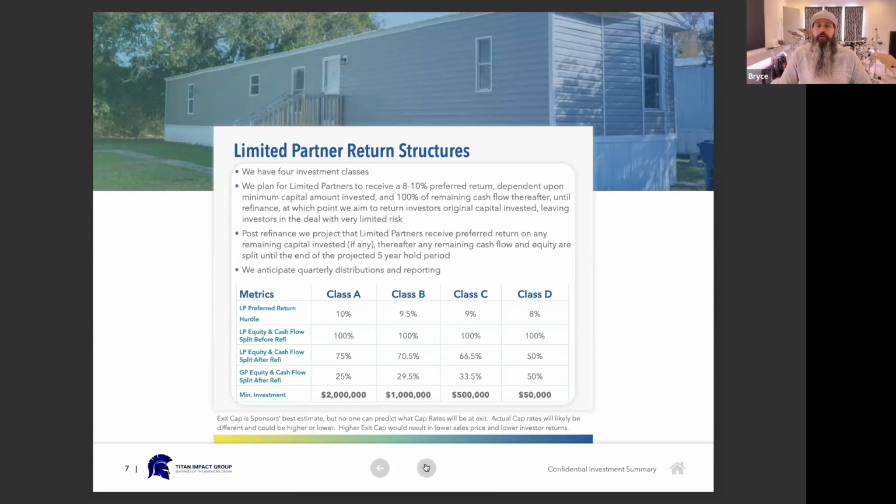Class C has a minimum investment of $500,000 with a 9% preferred return, still 100% of excess cash flow until the refi. And then we move to a 66.5% split of cash flow and also proceeds at the sale event. Class B moves up to a minimum investment of $1 million. We've got a 9.5% preferred return, same 100% of excess cash flow till the refi. Then we move to a 70.5% split on cash flow and equity. And then Class A has a $2 million minimum investment where we have a 10% preferred return and a 75% split on cash flow and equity.